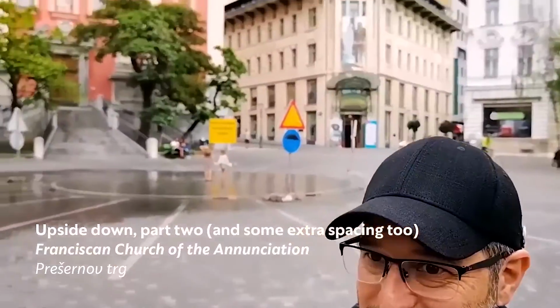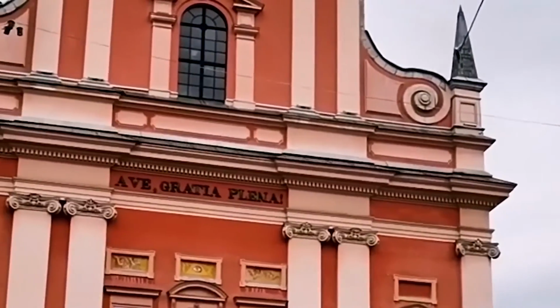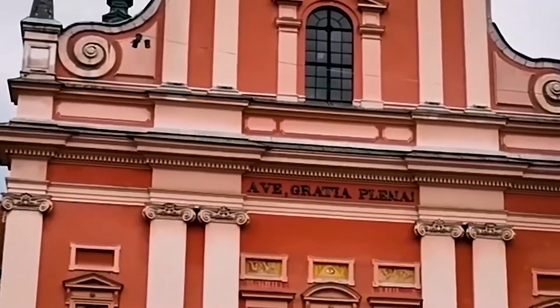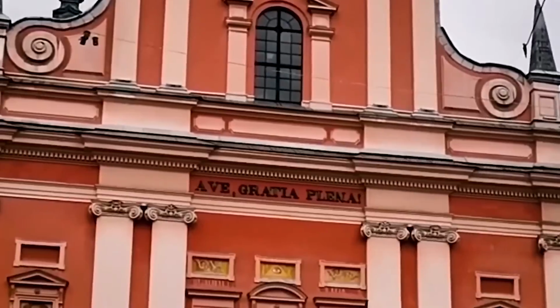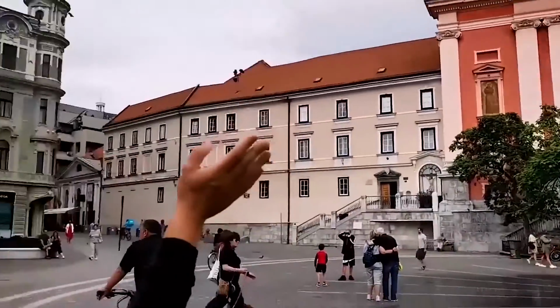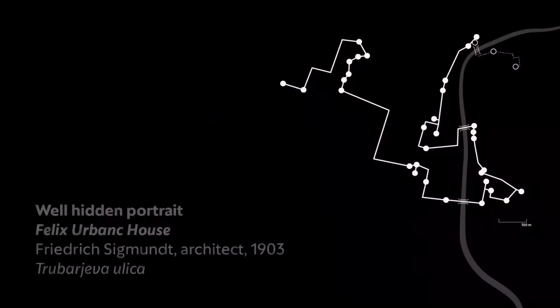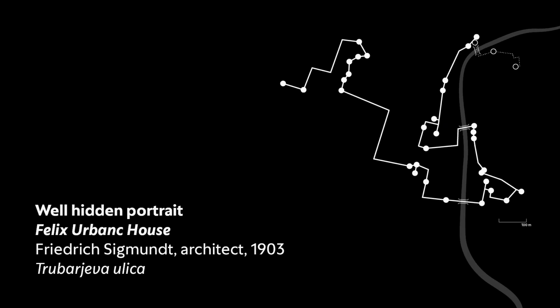The lettering on the Franciscan church facade shares the same pattern. It shows that manipulation with ready-made letters on a large scale is rather difficult. The operator is too close to see the whole picture, especially the distances between the letters, which clearly stand out from a distance.